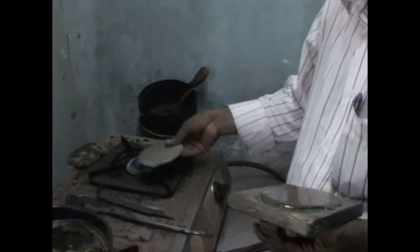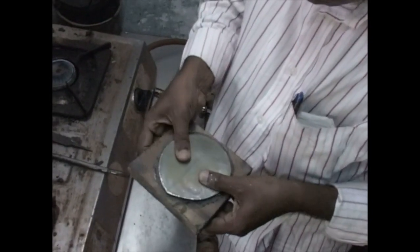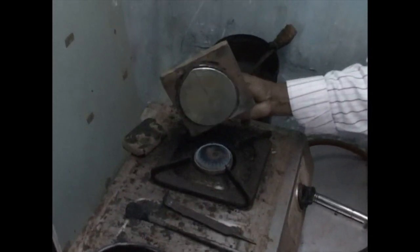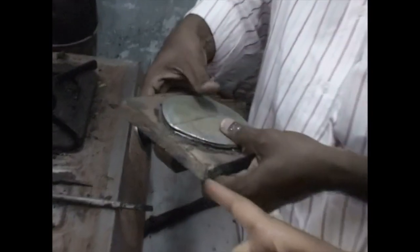He heats the mirror blank, and the resin is heated onto the wooden mount on which the blank will be polished. So he heats the blank and then puts it on. The blank is set in the resin, and this will be the mount for polishing. This is just plain resin.